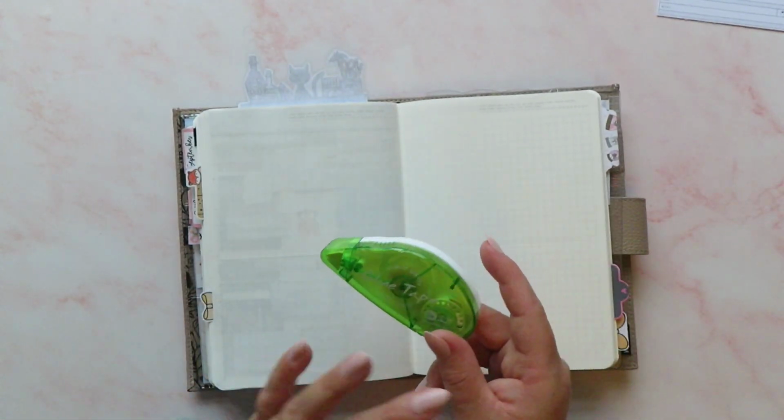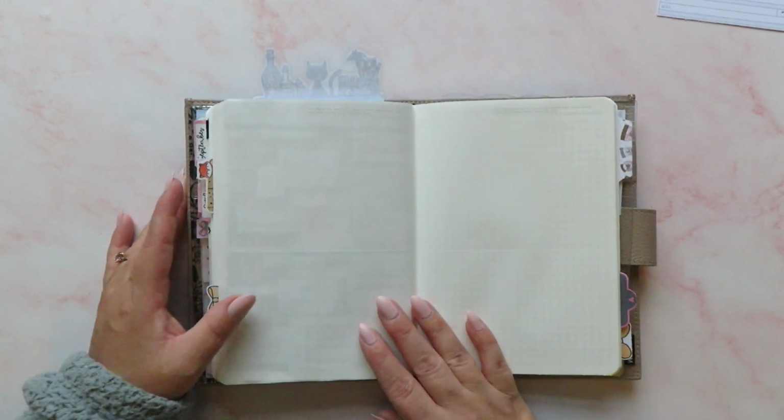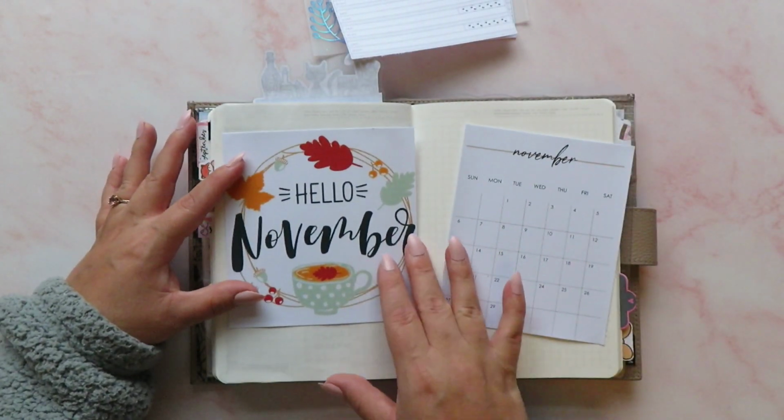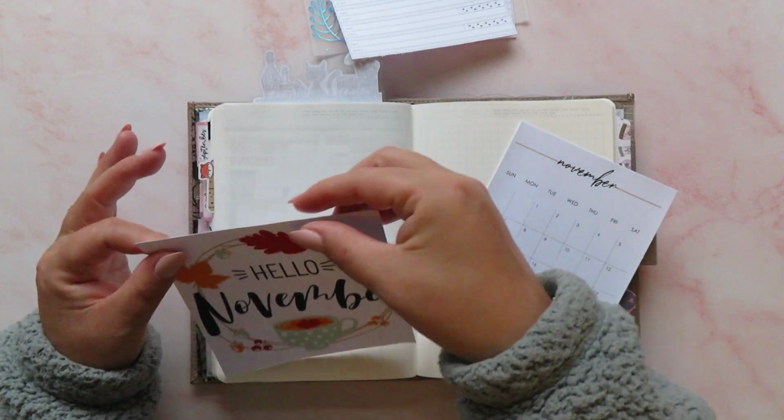I normally buy them in the red ones in a pack of 8. They're very affordable. I think last time I bought them, they were like $14.99 and I got 8. So super happy with that. So then, let's decide what we're going to do with these.